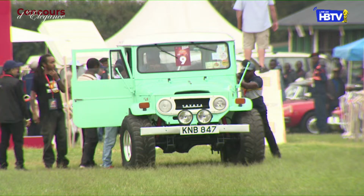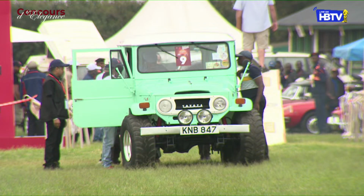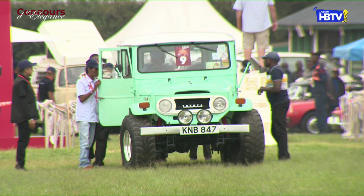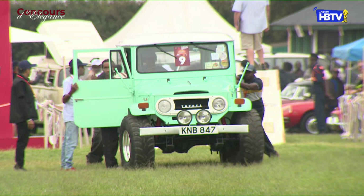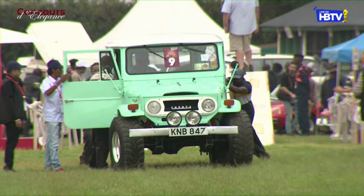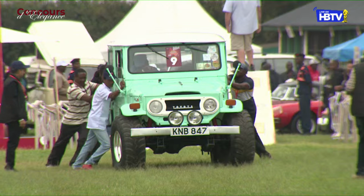And this is Harry Thuku's Toyota Land Cruiser KNB 847, manufactured in 1970. Do you remember the previous class was manufactured after 1970? Okay, so we'll wait for the car to come forward. It looks like they've got problems starting. Harambe! They're pushing. Push. Yeah. Push. Okay.